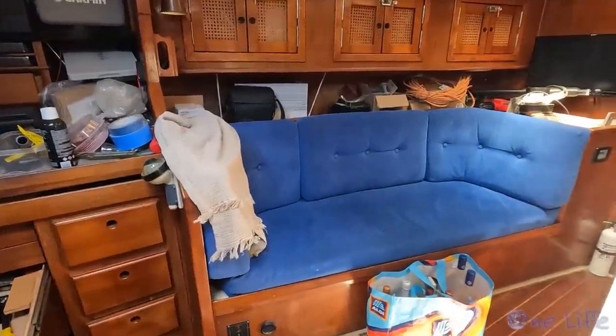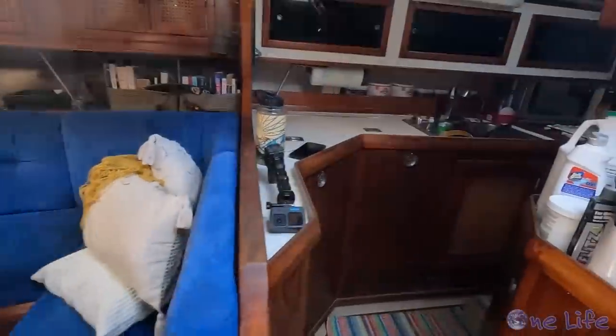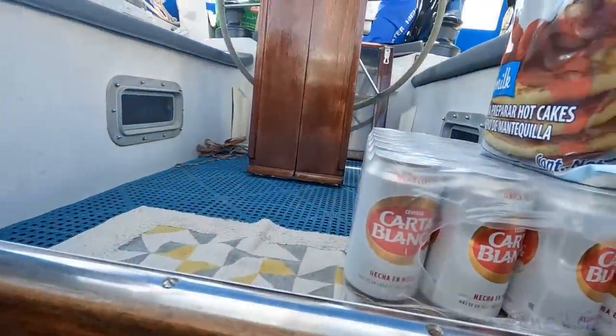All right, well, I got most of our provisioning stuff put away, but we have a really exciting day ahead, and we have two of our viewers who drove down from Phoenix, and they're bringing us a special delivery. So this is what our boat looks like now. You can see I got most of the stuff put away, but there's still stuff in the cockpit.